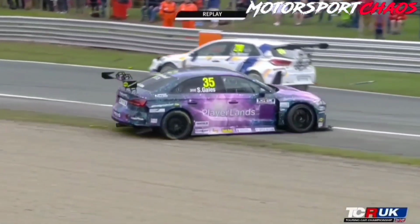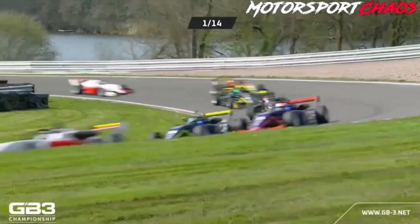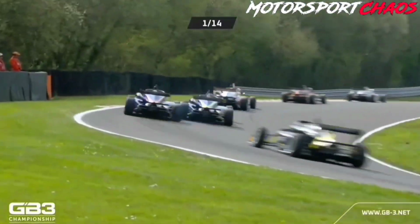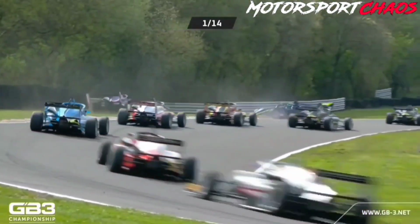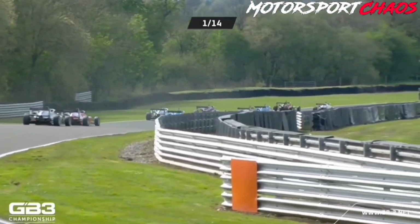Now, remember how I said Andy Wilmot had been in the pit lane? It was about the time that Steve Gales went off. In the highlighted, yellow highlighted car, the red highlighted car, there's contact between the teammates! Oh my goodness, they've gone off at Shell Oils. That is going to cause a massive drama.